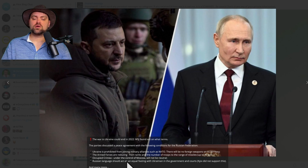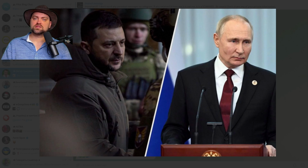Ukraine recognizes the occupied Crimea as Russian territory. Crimea will not be neutral, it will go under Russia. The Russian language should be equal with Ukrainian in the government and in the life of the people. Basically, Russia wanted to make Russian the second official language. Moreover, there was one point that in case Russia attacks Ukraine, Ukraine has no right to ask for weaponry from the Western allies. Well, we see that all of this is just crazy. It is very close to the Minsk agreements, by the way, but applied to all of the Ukrainian territory.